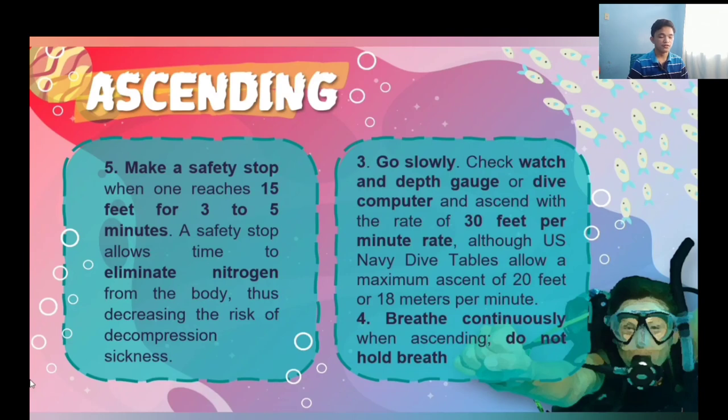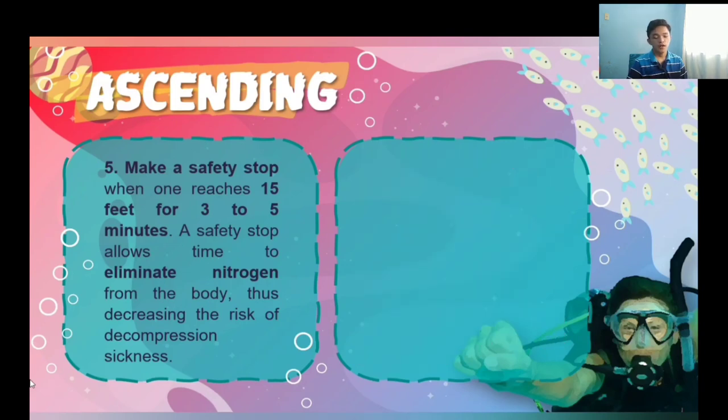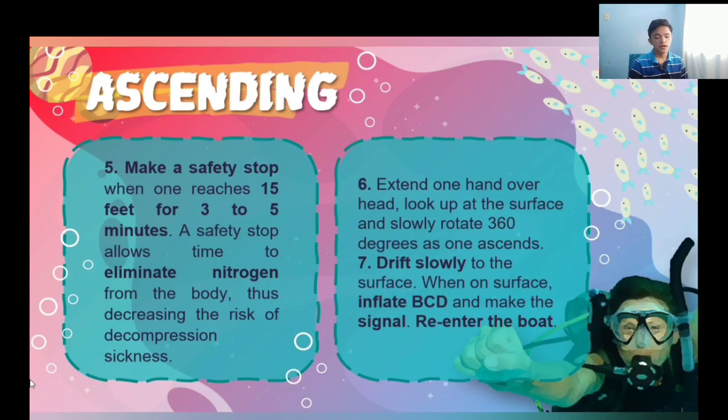A safety stop allows time to eliminate nitrogen from the body, thus decreasing the risk of decompression sickness. And number 6, extend one hand overhead, look up at the surface and slowly rotate 360 degrees as one ascends. And lastly, number 7, drift slowly to the surface. When on surface, inflate BCD and make the signal and re-enter the boat.